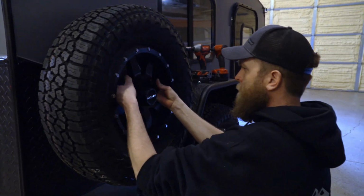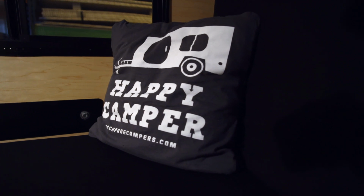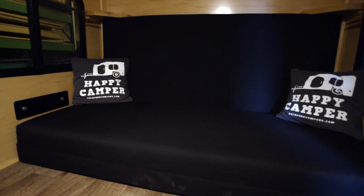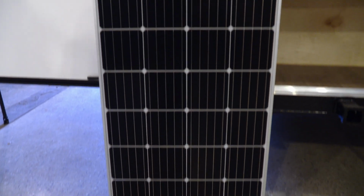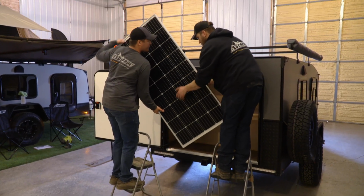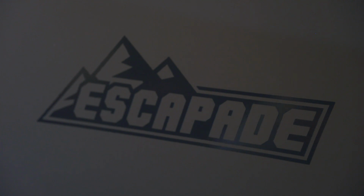This trailer is comfortable for two and customized. Yeah, so we have heater, we have electric fridge, we have the rooftop tent, we have side awnings. We also have the solar package on that one as well. Adding solar panels gives us more freedom. Buyers can add this 170-watt panel to charge their devices. And when you see the name Escapade, think mini camper, big adventure.